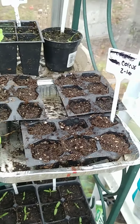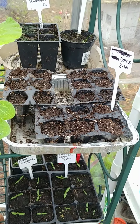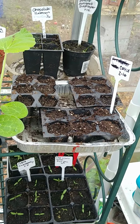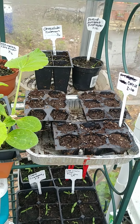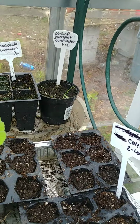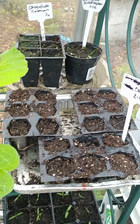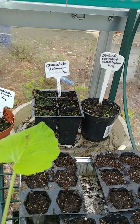And I planted up some coleus. These are actually pelleted seed that I found at Home Depot, and I love coleus. I have a lot of shade border gardens in my yard, and I just think they're so pretty. These are mixed colors. They just brighten up the spot. I just love them. So I got some pelleted seed to see if that's a better germinating seed for me. Chocolate habaneros still didn't germinate.